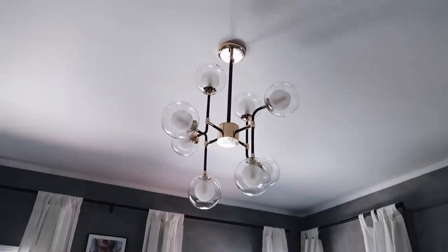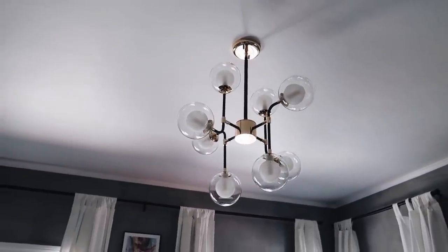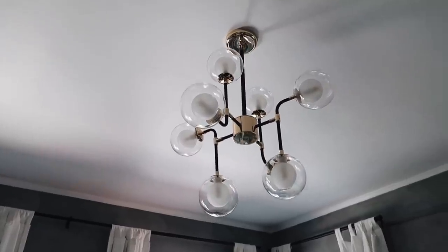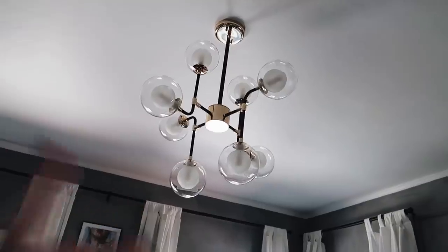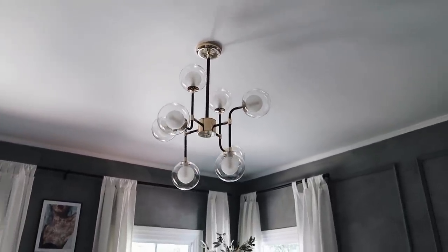I totally forgot to talk about the light fixture. We actually had this installed a couple weeks back when the guy installed Marie's bathroom light fixture. This is from Safavieh as well, kindly gifted. I'm obsessed with it. It's such a cool statement-y light, but not too statement. And it matches all of our tones of gold, brass, and black in here.